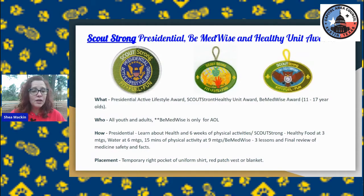All right. This is a really cool one that not a lot of our Cubbies do, but it is totally available for you. This is Scout Strong, and there's three different patches and three different programs. There's the Presidential, there's the BeMedWise, and Healthy Unit Award. Sorry, that kind of got cut off with our council logo. The Presidential Active Lifestyle Award, the Scout Strong Healthy Unit Award, and then the BeMedWise is really for 11 and up.